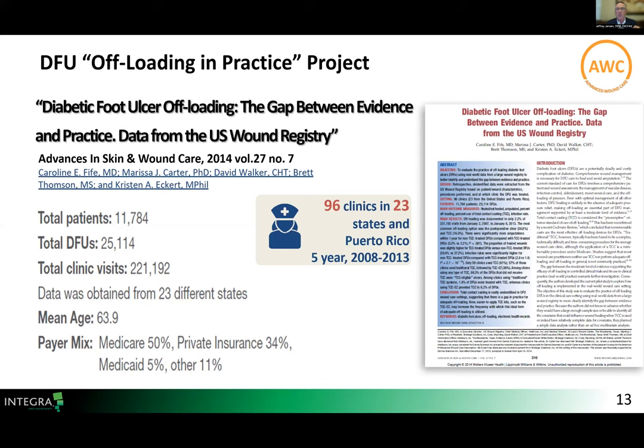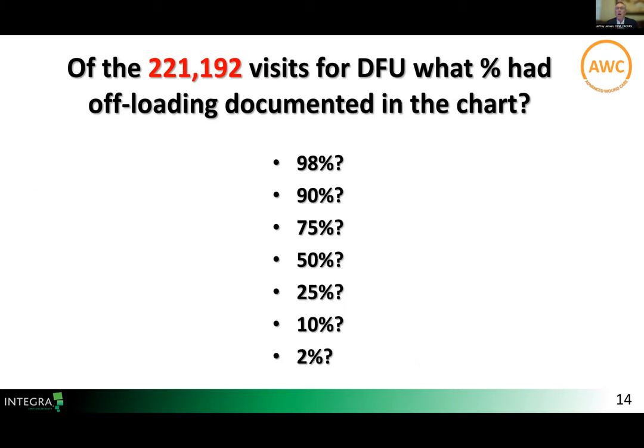So mind you, 221,000 visits. How many of those visits do you think had offloading or pressure relief documented in the chart? And if we were all together in the same room, we'd talk about this more, but I will share with you that the answer is 2%. Only 2% of 250,000 diabetic foot ulcer visits to specialty care clinics had offloading or pressure relief even mentioned in the chart.